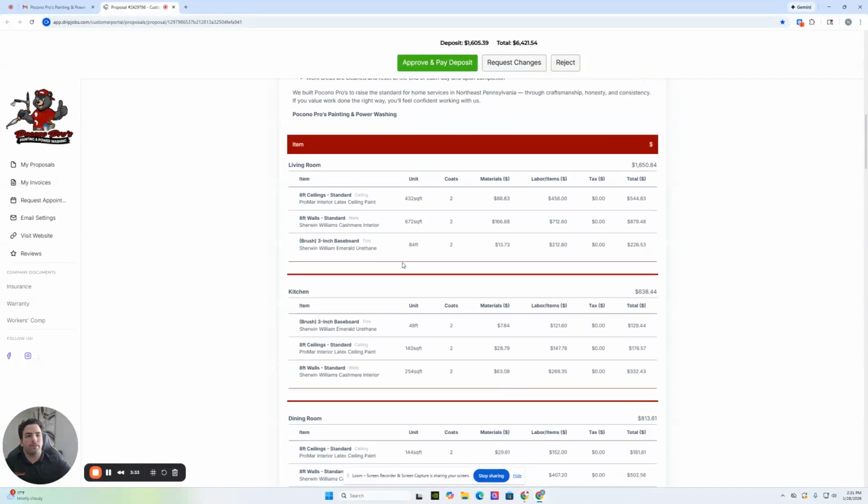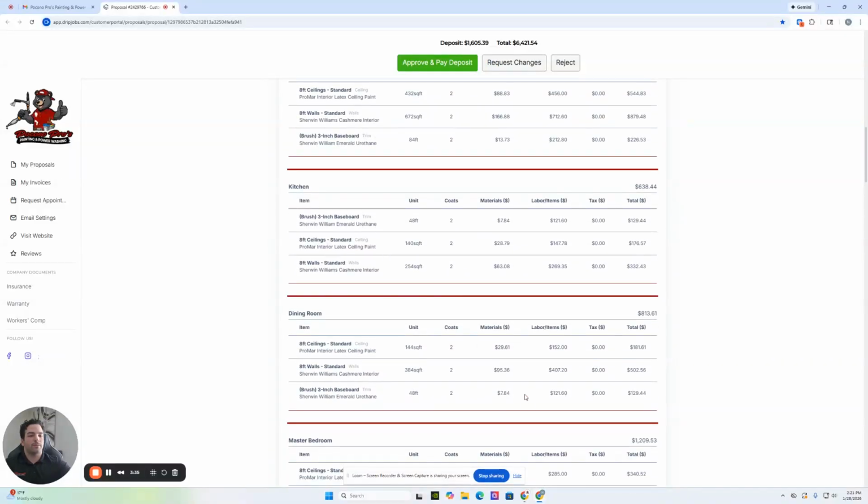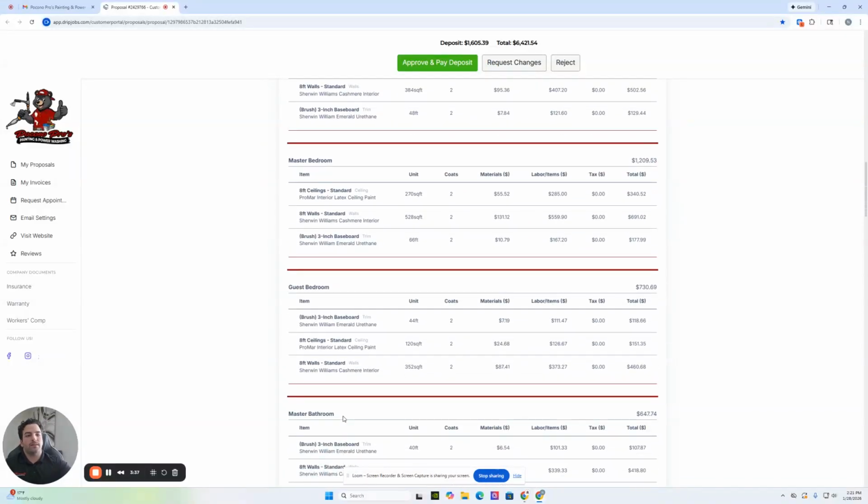So we've talked enough about the notes and the expectations, but let's go into what you're actually seeing here. You have your living room, your kitchen, your dining room. You have all the rooms broken down. Now, this is an example of an interior project, but you know exactly what you're paying for. You know you're getting your ceilings done, your walls done, your trim done, 2 coats, the material sides, the labor sides, and the totals.